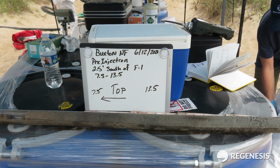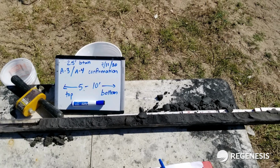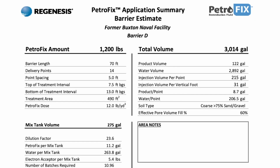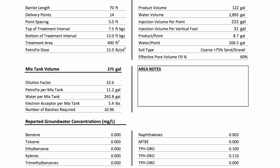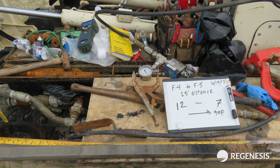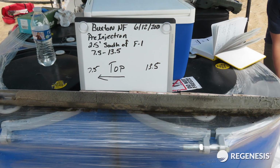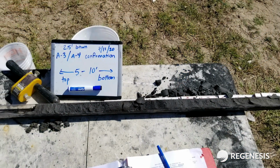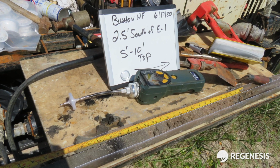Also important to the work was to document that PetroFix was successfully being injected and distributed through the subsurface. By using Regenesis's detailed documentation on applying PetroFix, the field personnel oversaw that equipment needed for injection was obtained, such as multi-port injection tooling and flow and pressure meters, and that observation soil cores were taken pre- and post-injection on the first day of fieldwork to document PetroFix distribution at the site.